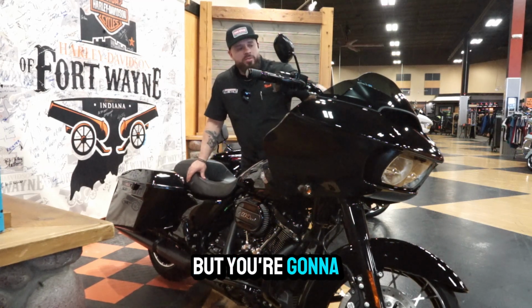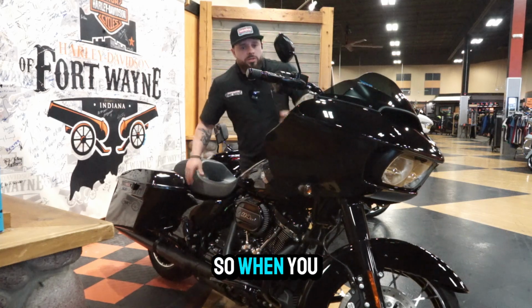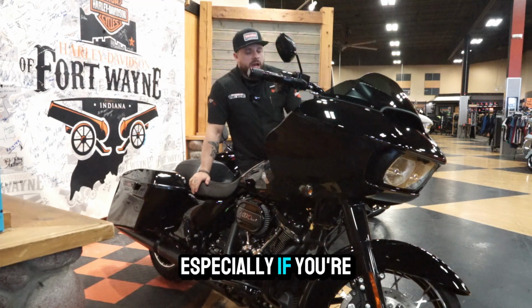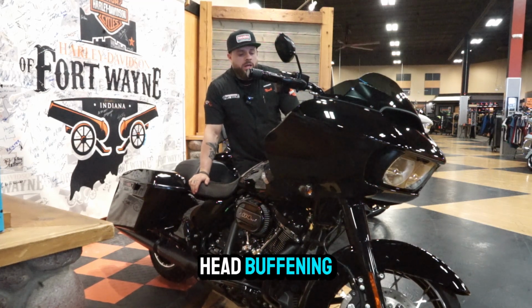But you're going to have your fixed fairing, okay? So when you go to turn those bars, that fairing stays still. It's a really cool thing to have, especially if you're on a highway. It's going to reduce a lot of the head buffeting, just give you a pretty good ride.